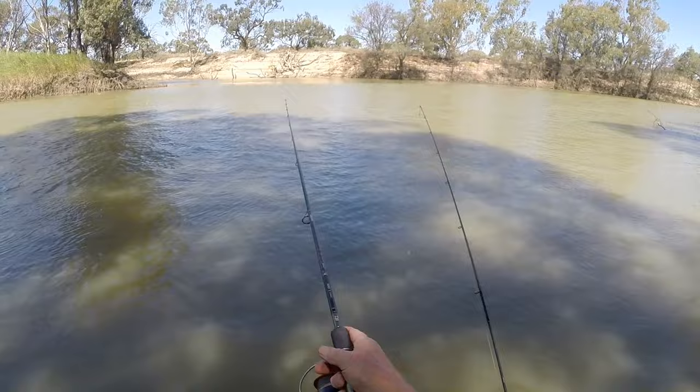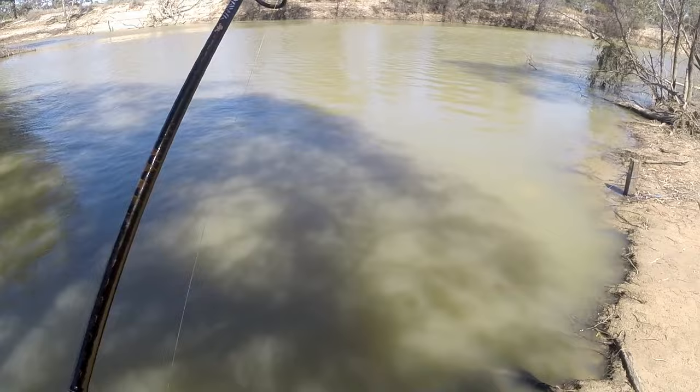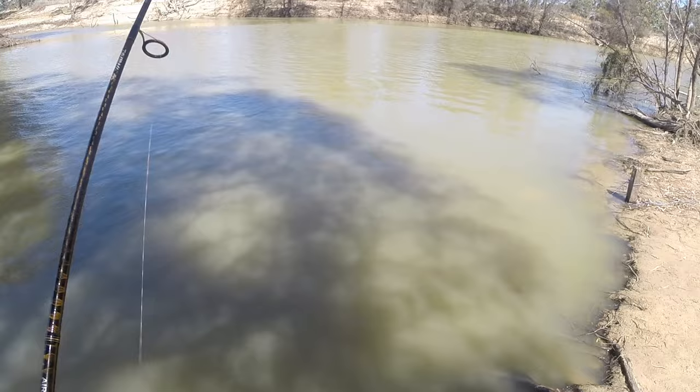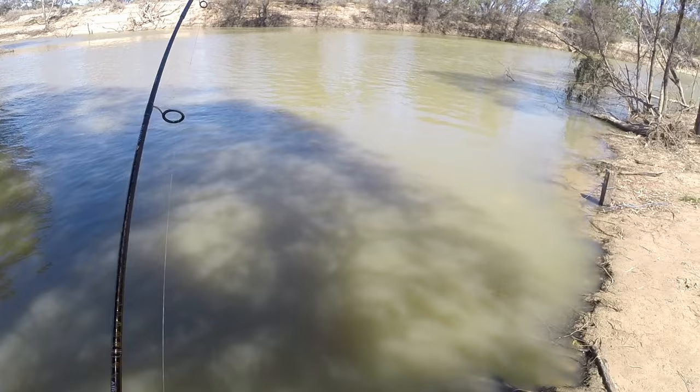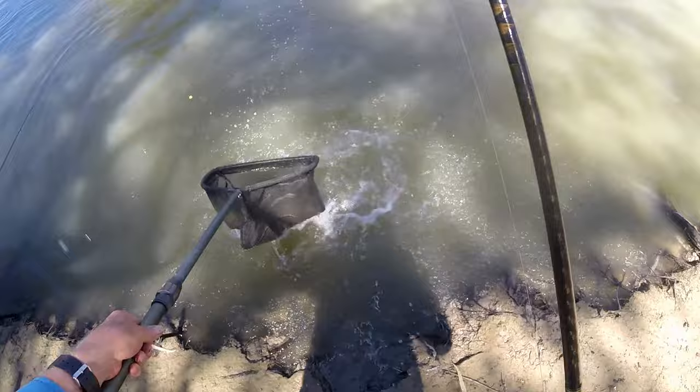I've got a half decent fish here. On corn though, not on the shrimps, of course. Bit of weight to it. Managed to keep him out of the crap. Yep. That's the second biggest fish of the day.